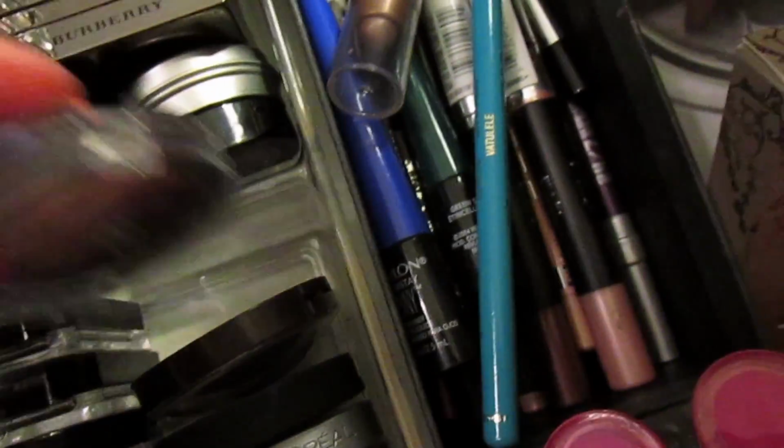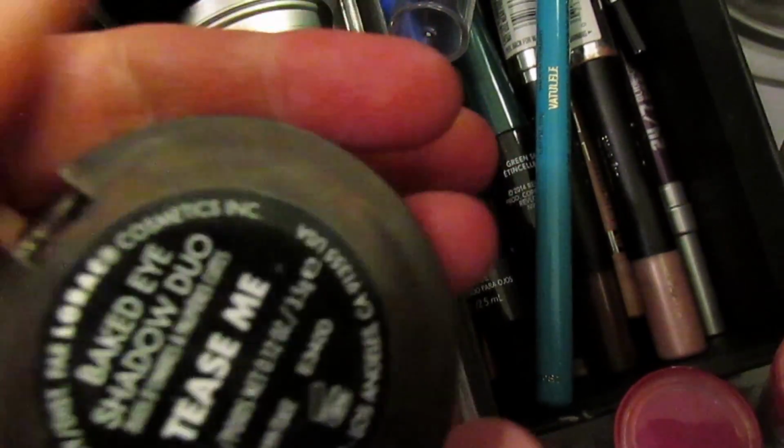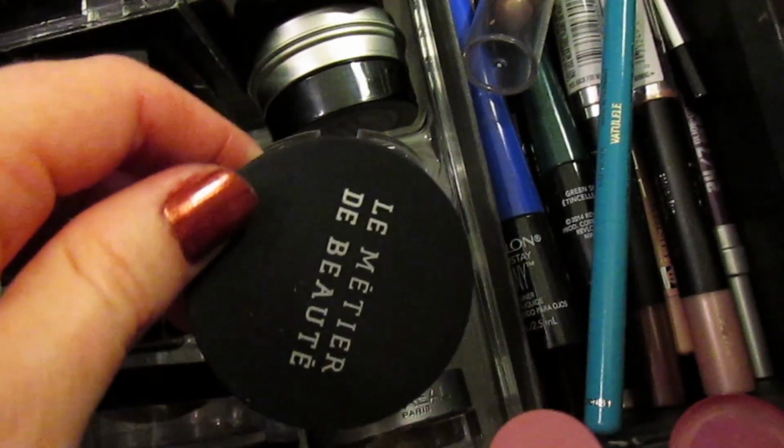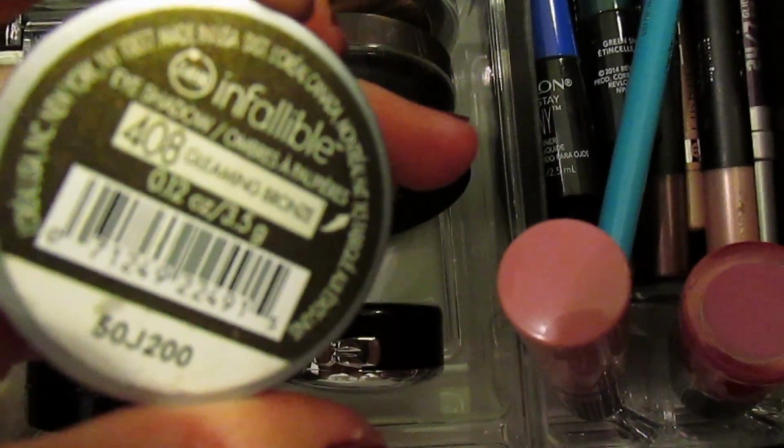Such a gorgeous duo. I love that. This is awesome for the summer. The Lorac duo in Tease Me. I love that for the summer. Le Métier de Beauté Corinthian Shadow. L'Oreal, and this is in Gleaming Bronze.